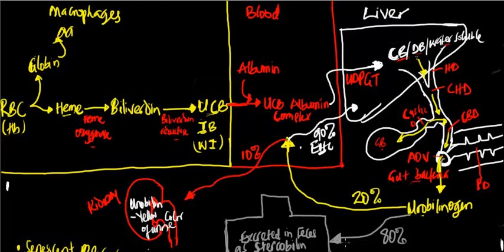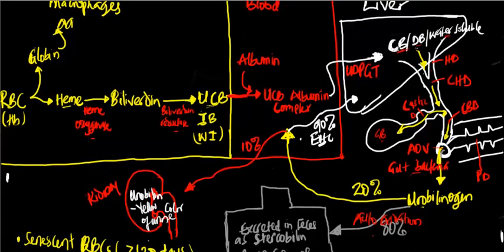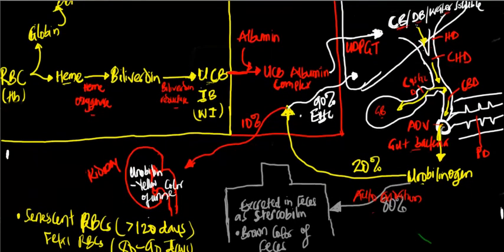80% of it is going to go into the feces. So 80% of it is going to go into the what? Into feces. So 80% of it, by the help of auto-oxidation, is going to be converted to stercobilin, which is going to be excreted in the what? In the feces.